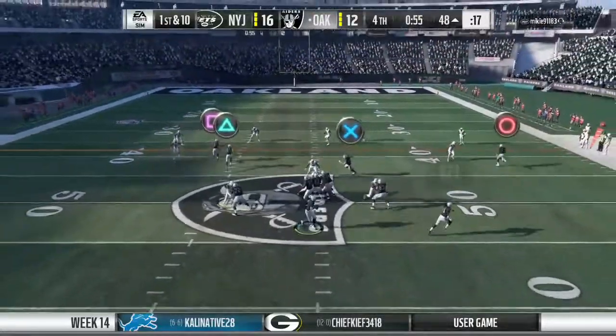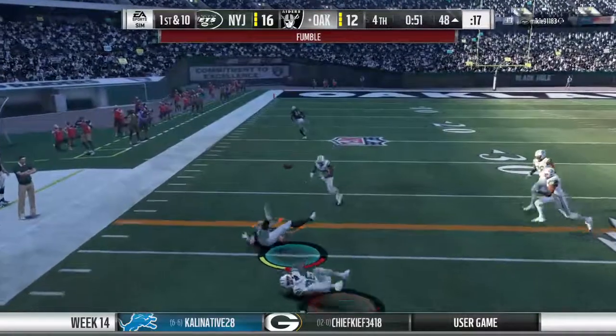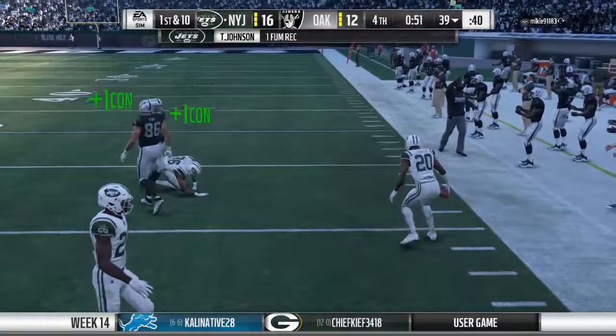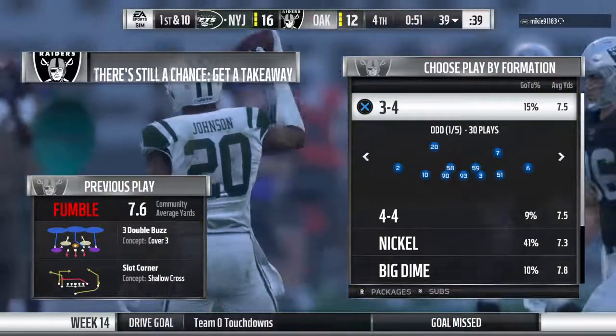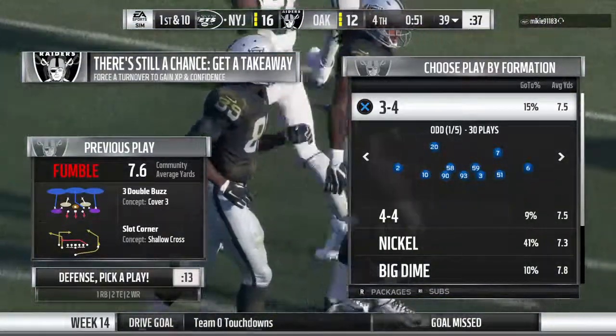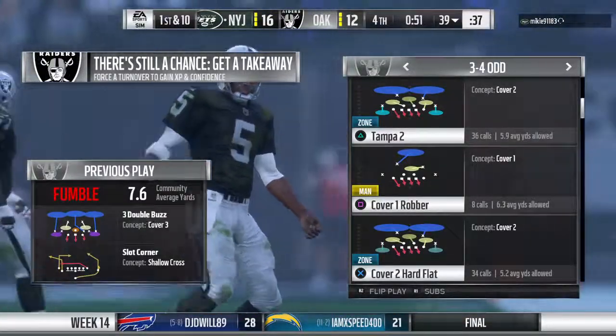Back to throw. Oh, no, he lost the football. And it's scooped up by the Jets. And his guys are going to take over at the 39-yard line. Well, that simply is a missed opportunity. They're in position. If they take the ball downfield and score, they've got a chance to win the game. Instead, they cough it up.